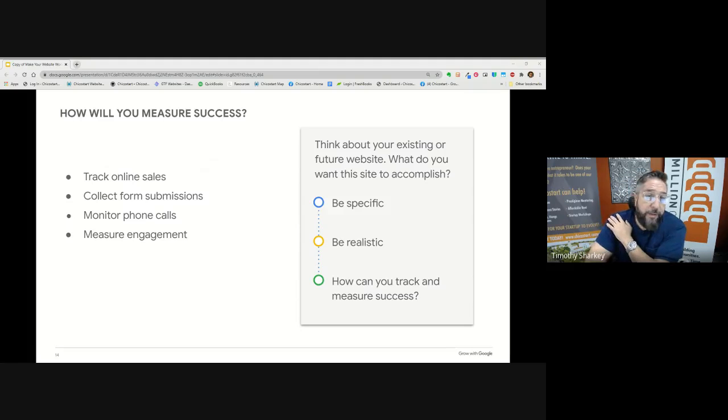So how will you measure this success? Now that you're thinking about your goals and your audience, let's add another consideration to the mix: tracking and measuring the success. If you don't track or measure your website's performance, you won't have any way to make improvements that are based on data. You can always improve your website, but you don't know if the changes are making a difference.